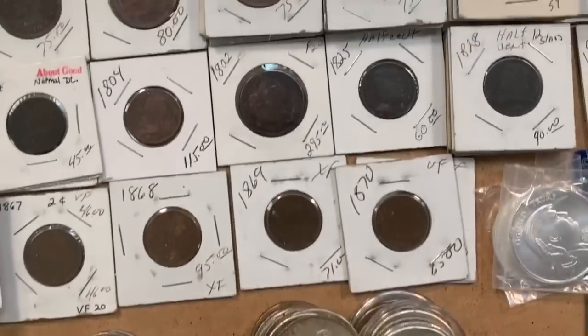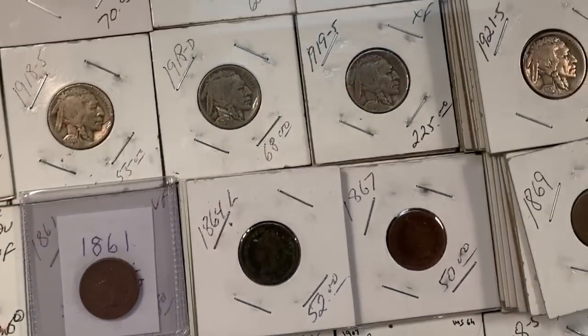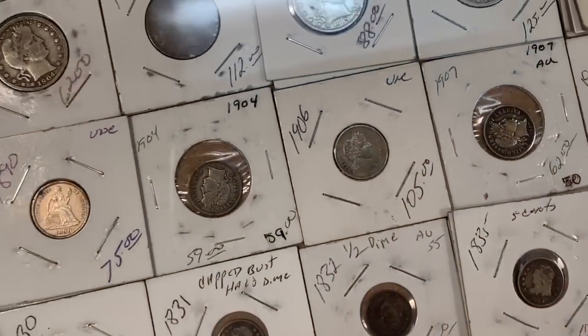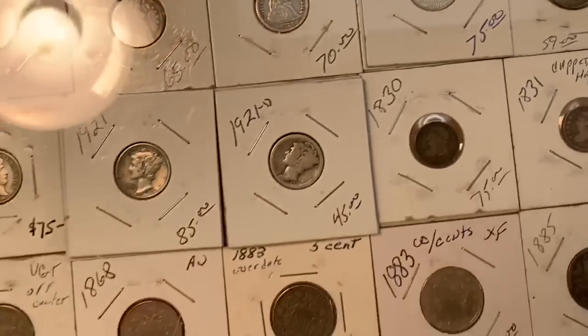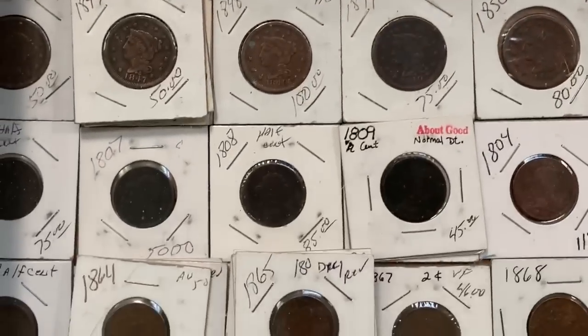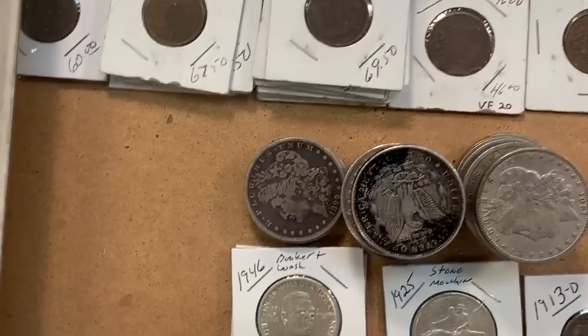Now, I'm looking for something in particular. Maybe you could help me out. You might be the guy that has it today. I'm looking for a Texas commemorative half dollar. I had Texas with a star, and I kept it for myself, but I sold it. MS-64.